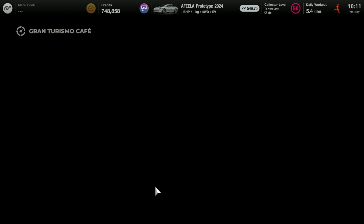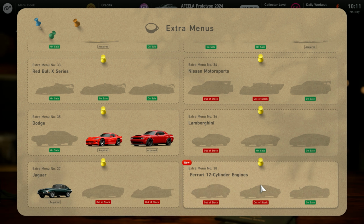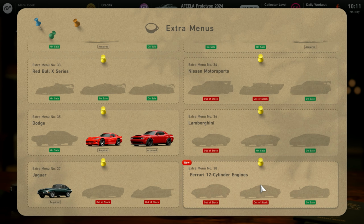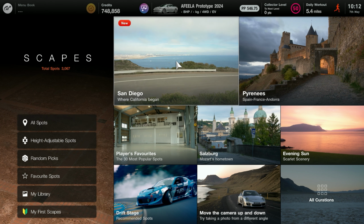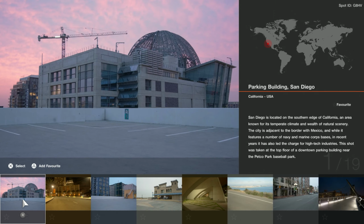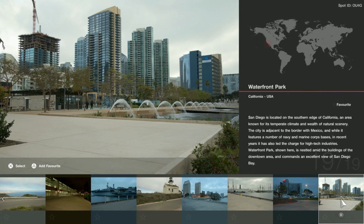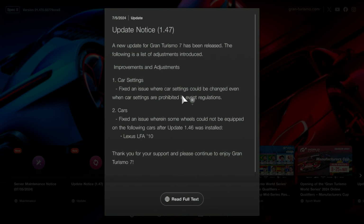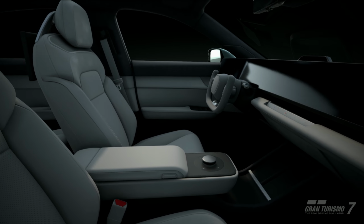As usual, there's something new in the extra menus section to go with the update. Ferrari 12-cylinder engine collection. So we've got a Daytona, a Testarossa, and a LaFerrari by the look of it. And of course some new Scapes locations. We've got some from San Diego apparently. How many do we have? 19 new photo locations in Scapes. Very nice. Since update 1.46 there has actually been another small update, fixing some issues with cars like the LFA, which I'm not terribly interested in. For now though, back to the Sony car.